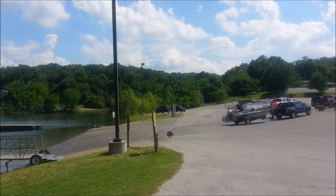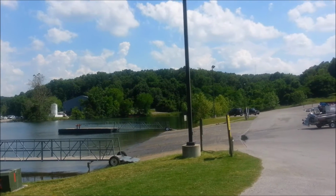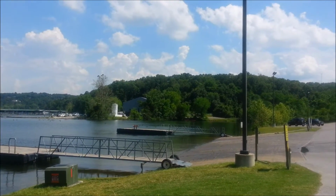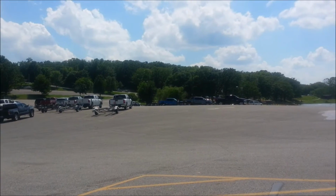There's the boat launches. There's a campground, another one with an area over there for RVs and campers. I saw a 5th wheel. I'm sorry, a Class A in there. But pretty steep hills around here, but you can get around. Hey, just put it in low gear.